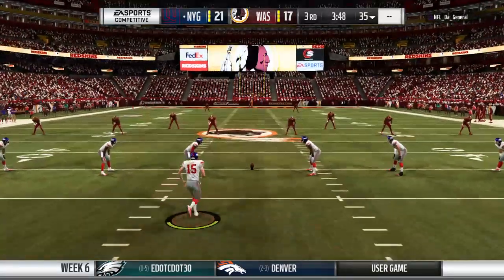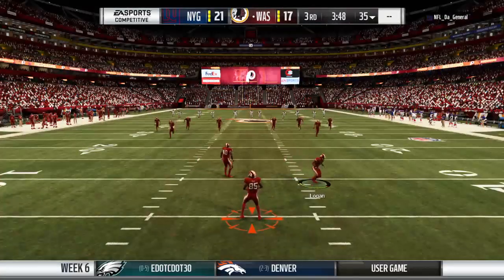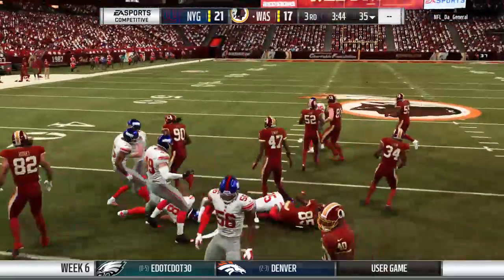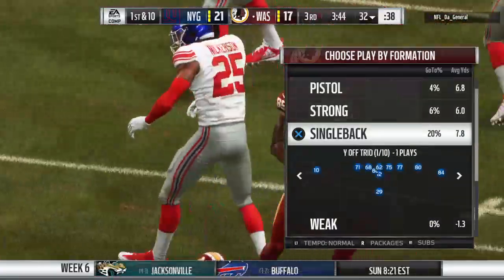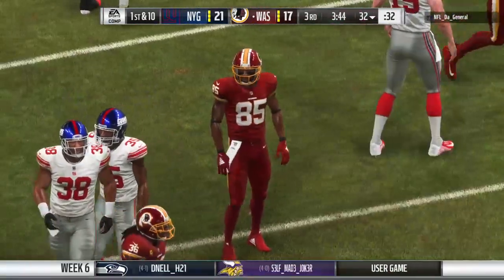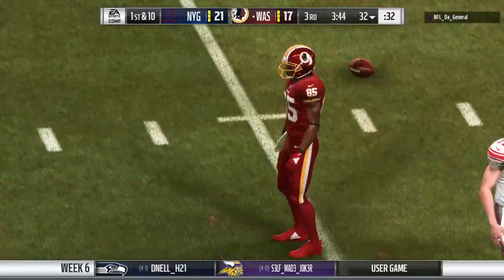Now the punter Dixon out to kick it off. This one fielded at the 5. Solid return, pretty good field position. They'll start at the 32-yard line. Now the Redskins offense, they get set to go back to work here. They had that lead, looked pretty comfortable in the first half, maybe got a little bit overconfident because that's gone now.